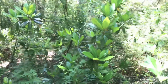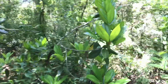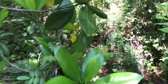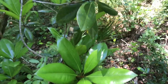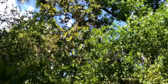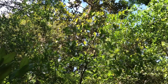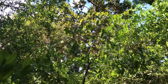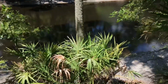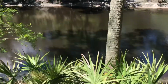Okay, and this is interesting. We have a tiny southern magnolia here. Good view of the leaves. And then behind it, it's a larger southern magnolia, and I'll zero in. That's the top part of that, and it's overshadowed by oaks and actually palms around it. And taking another short trail takes us to the river again.